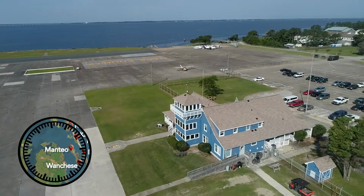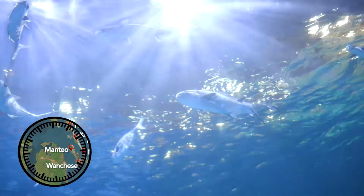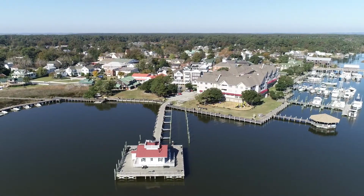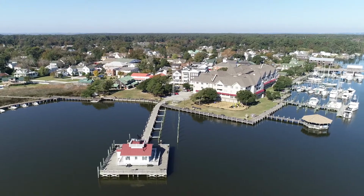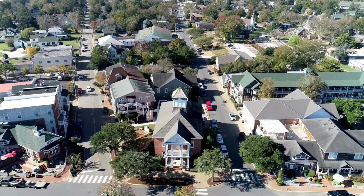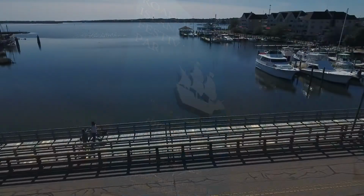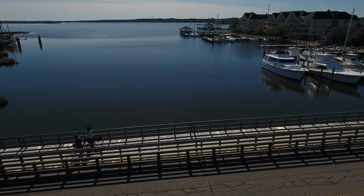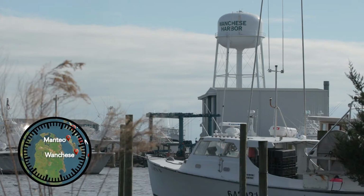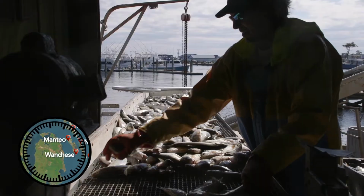Also on Roanoke Island is the Dare County Airport and the North Carolina Aquarium on Roanoke Island, where experienced divers can swim with sharks. Manteo, the county seat of Dare County, has a wonderful downtown with small shops and outdoor cafes. Manteo is connected to Roanoke Island Festival Park by a short bridge over Doe Creek. On the south end of Roanoke Island, Wanchese is a fishing village where most of the fresh fish that is so much of the Outer Banks experience is landed.